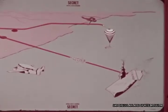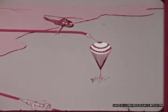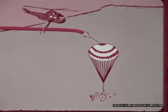At the intended recovery point, the controller initiates recovery, and the helicopter accomplishes mid-air retrieval. The film is then delivered to the task force commander at the Integrated Operational Intelligence Center for processing and interpretation. The 147SK is then recycled for further mission assignments.